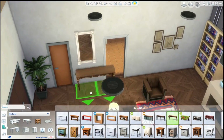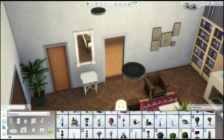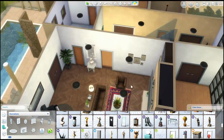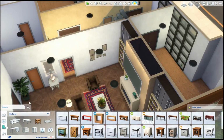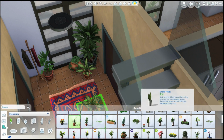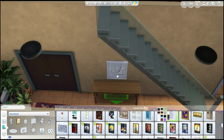And then putting lots of things around the place on the walls. This family has a lot of artwork and a lot of nice things that they're popping around everywhere. And fancy sculpture in there as well. I think they enjoy their artwork, the Sims who live here. And we're also putting in a nice big plant as soon as you walk in the front door. And I was like, well, one plant's not enough. Let's just have a lot of fun with this.